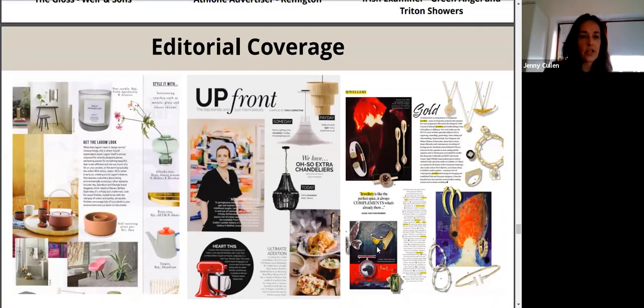More editorial coverage here, as you'll see, Field Day candle brand, an Irish candle brand, featured amongst a beautiful interiors page with other brands like some tables and chairs, very, very beautiful, very bespoke pieces there.